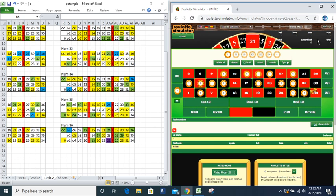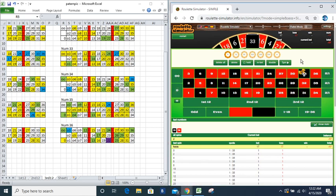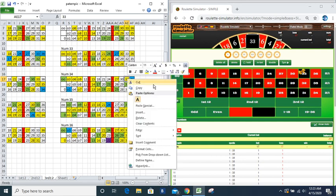And let's see if one of those numbers comes up now. We're going to spin it again. And nope, it's a repeat. So after the 34, the 33 came out. So that has now come out twice in a row. So I'm going to turn that green.